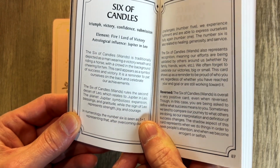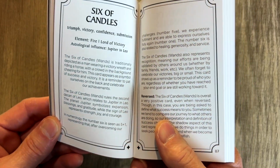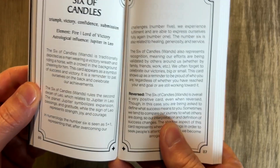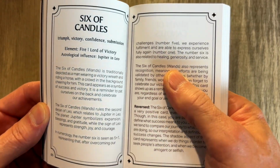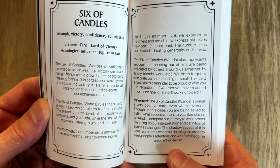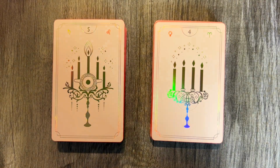The planet Jupiter symbolizes expansion, blessings, gratitude. The sign of Leo increases strength, joy, and courage. And it also has a numerology explanation as well. And then we have the 6 of Candles or the Wands. So there's its translation in there. Reversed, you do see the detail in that too. Man, this book, that book is so good.